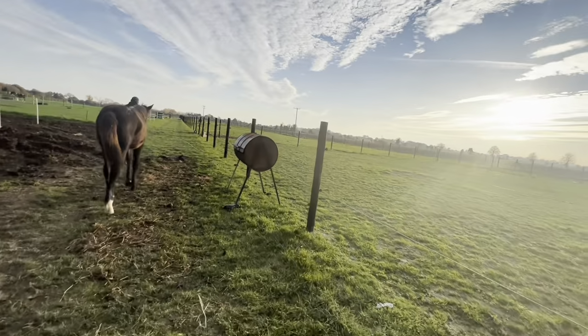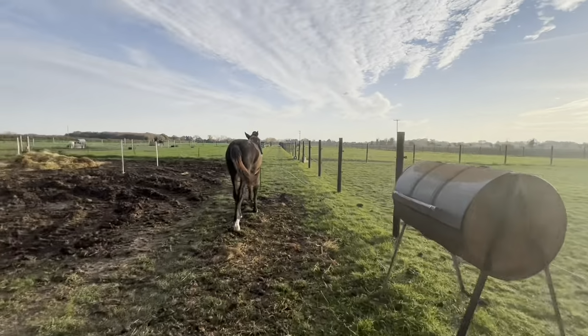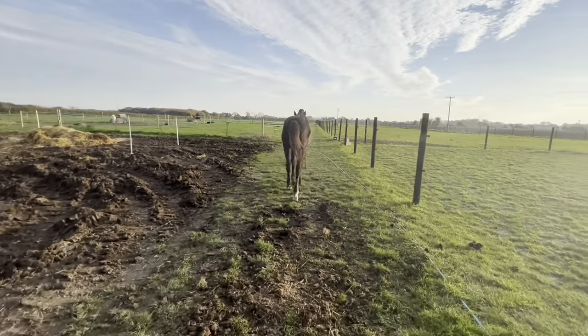Push me over because she's nowhere near me. Yeah, now if I was by the side of it, she'd probably start pushing me in there. Oh, it's a barbecue. Just realised. Oh, nice.